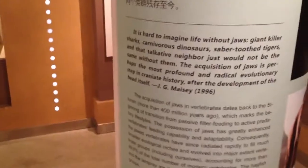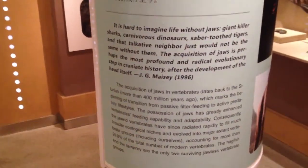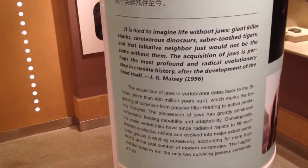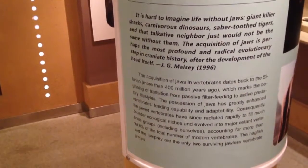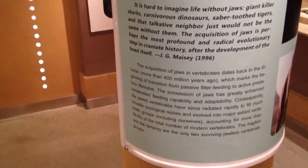Major events in vertebrate evolution: the emergence of jaws. It's hard to imagine life without jaws. Giant killer sharks, carnivorous dinosaurs, saber-toothed tigers, and that talkative neighbor just would not be the same without them. The acquisition of jaws is perhaps the most profound and radical evolutionary step in craniate history after the development of the head itself. J.G. Mazie, 1996.